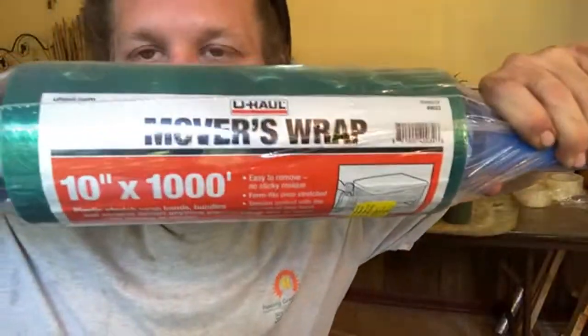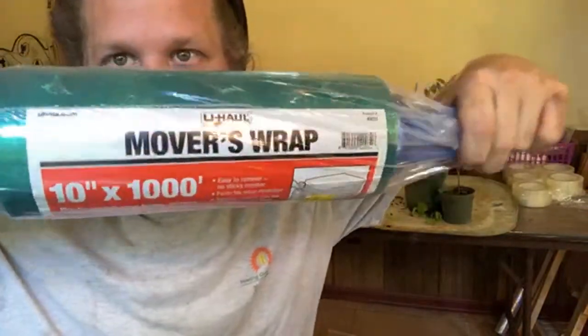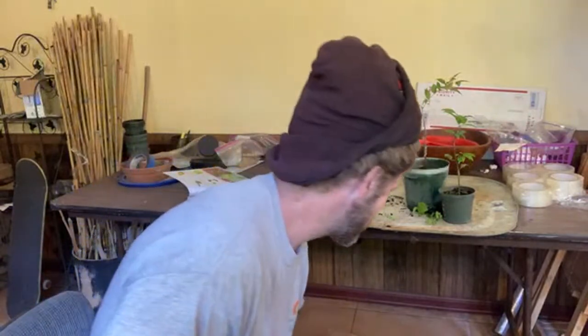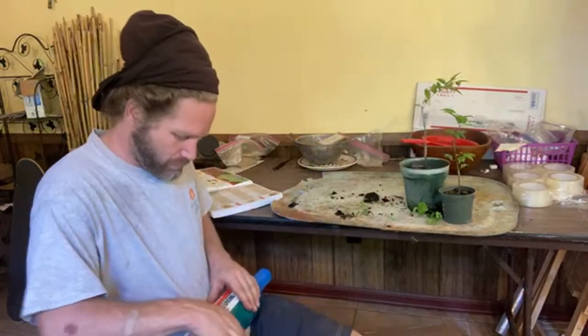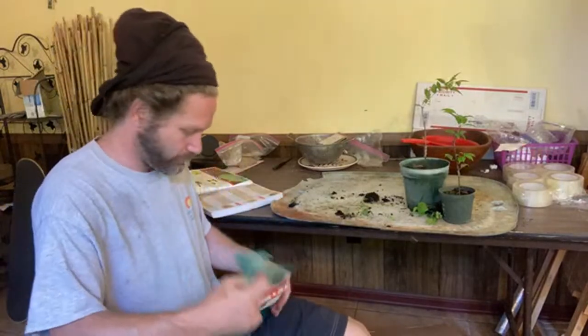I get mine from U-Haul. Movers wrap, 10 by 1,000. These will last me a couple months at least. I don't ship a lot of plants though. If you shipped 1 million plants, you'd be done. But this costs, I think, like $11. I couldn't find it anywhere cheaper. It's the perfect size too.